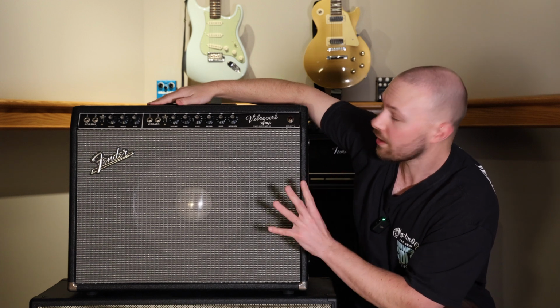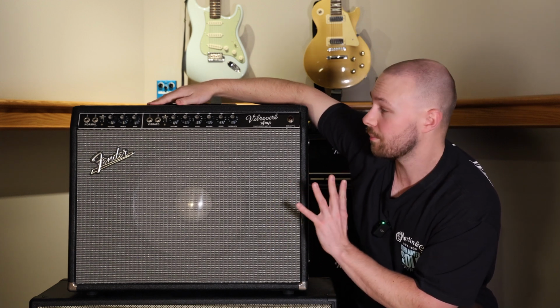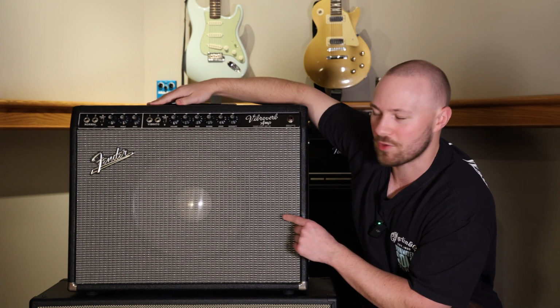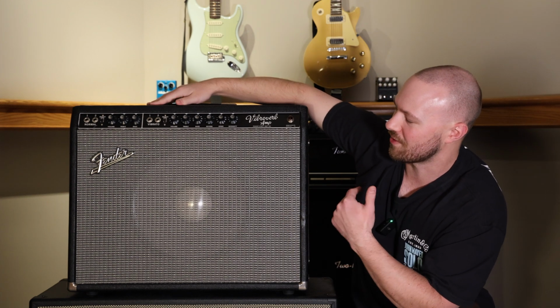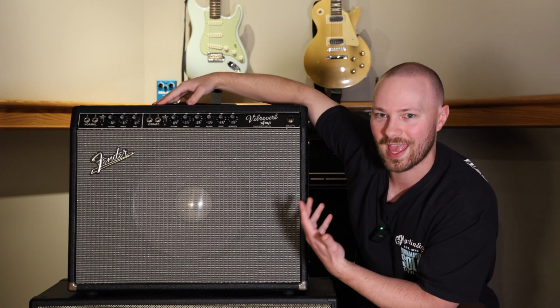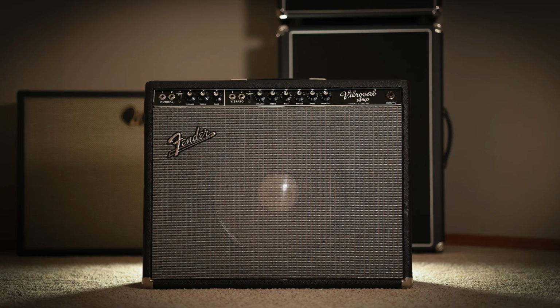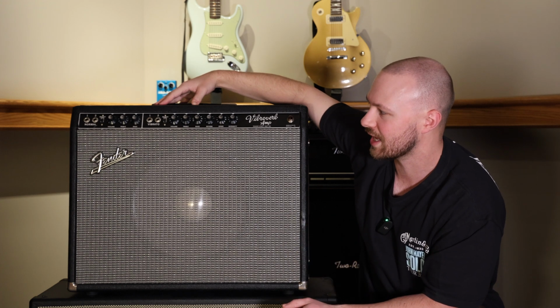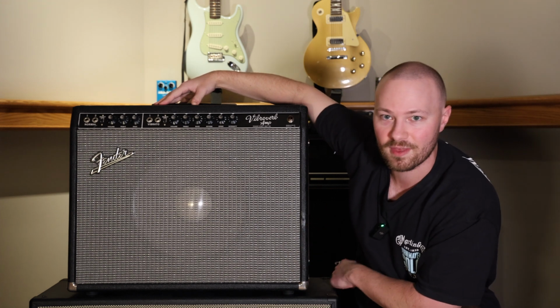And the Tolex and everything else is actually completely original. The grill cloth, however, isn't, which is a bit of an interesting thing with this specific amplifier, and it makes me wonder what the amp's story is, because the Tolex is in such amazing condition. It looks so great, and same with the actual faceplate of the amplifier too. It's all in really fantastic condition, even the little leg stands on the side too.